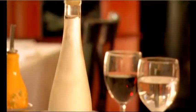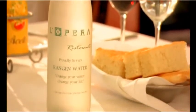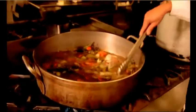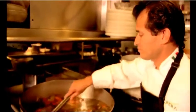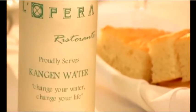I said to my partner, we have to come up with a way of actually creating a niche for it. And at that point, we shopped around to choose the right bottle for us. And little by little, I actually replaced the brand of natural water that we used to use, and now it's only the Kangen water. What I use here at L'Opera is just quality ingredients. And of course, Kangen just fits perfectly.